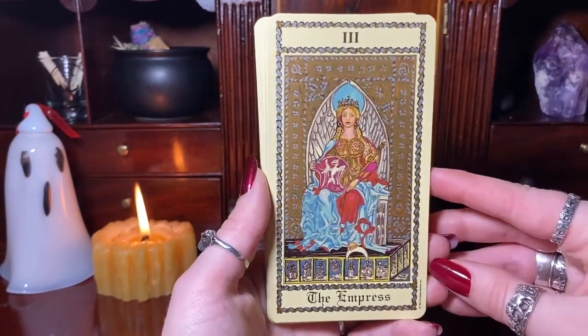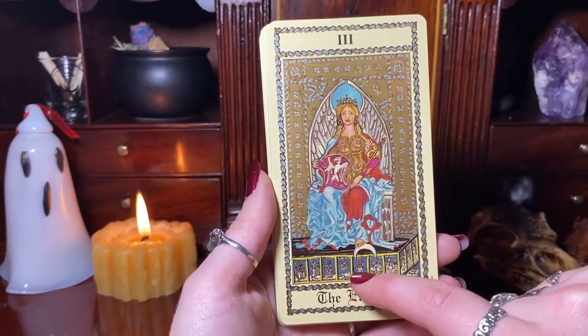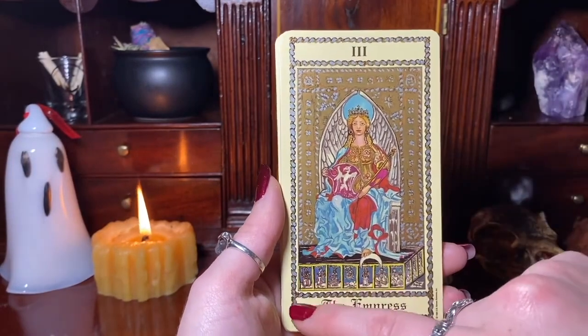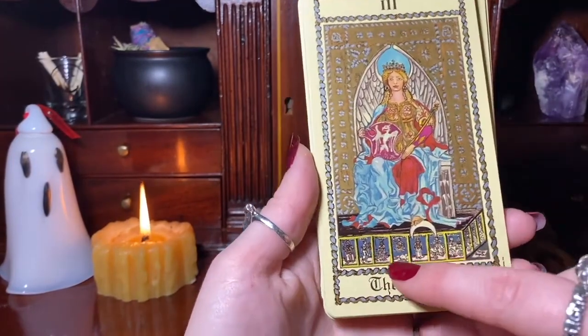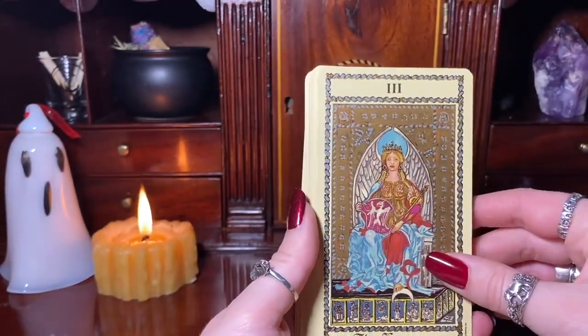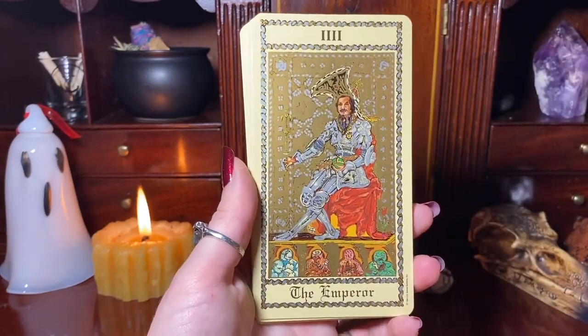And our Empress. And as you can see, the details in the bottom of the card, you can work with just the major archetype themes if that's what you like to look at. But if you go through, there are all of these additional little scenes going on below her here. And there's so much detail in each of these cards. It's a really, really fantastic deck.